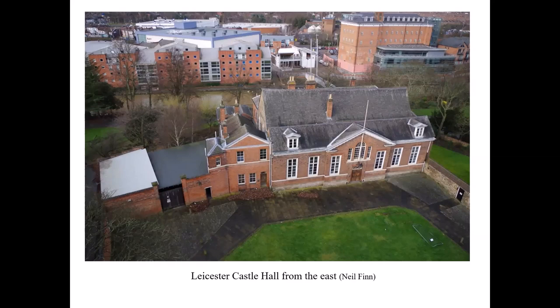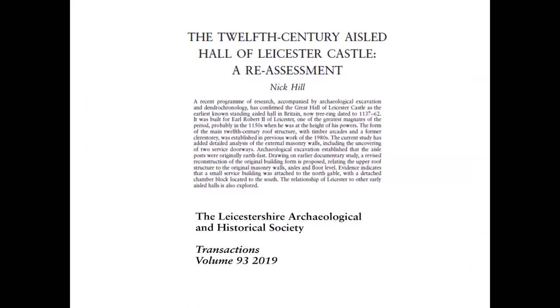It really is a hugely important building, and the research we're going to be going through tonight is just exploring that and finding the ways in which it is quite remarkable. It's based on this article that you may have seen in Leicester Transactions just 2 or 3 years ago. So there's lots more detail there if you want to pursue it further.